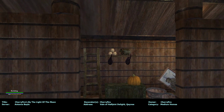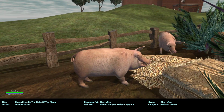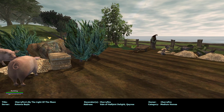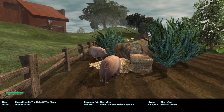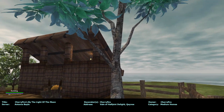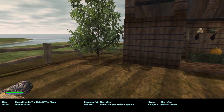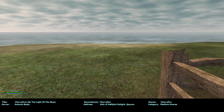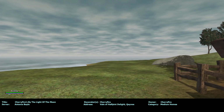Very nice. And she's got a piggy. I can't wait, or actually two piggies. I can't wait for a spotted pig because there are some in North Frostbang Sea and in South Qeynos in the barn. So yeah, okay. So let's get on to. I think I can jump over this fence, and we'll keep going around the property this way.